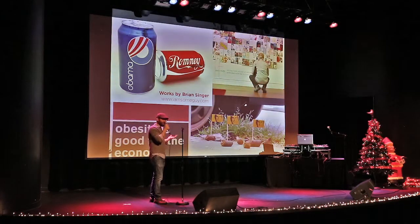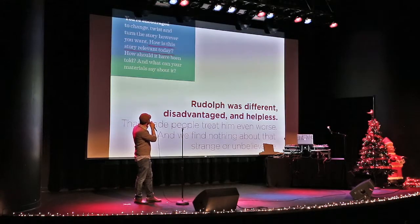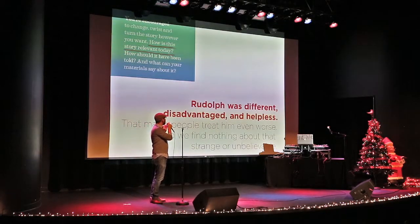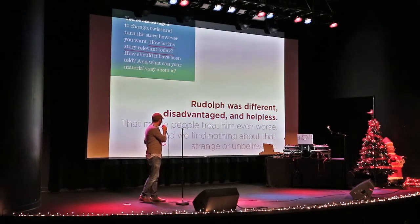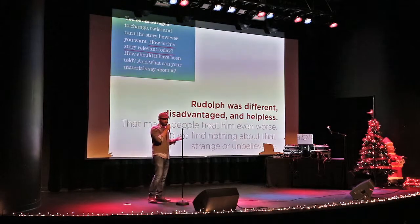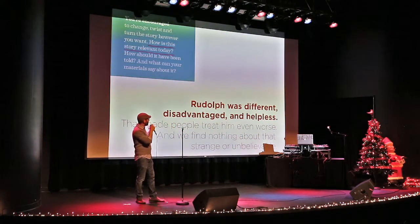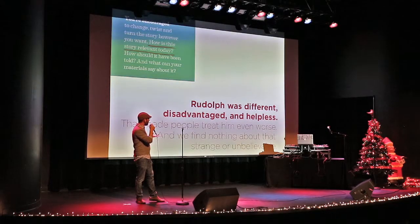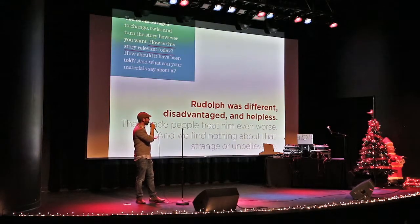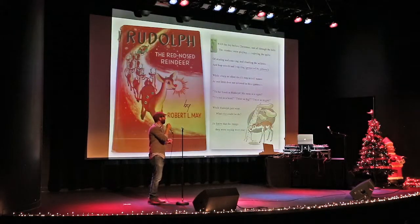And then we were all of us on stage, part of the packet we got was to ask the question of, how is this story relevant today? And I realized this: Rudolph was different, disadvantaged, and helpless. This made everybody treat him even worse, and we find nothing about that strange or unbelievable. Like, of all the things that I was questioning about the song, the idea to question this part never even crossed my mind. And if you take nothing else away from this, whatever else you think about what you heard up here, we need to change that.